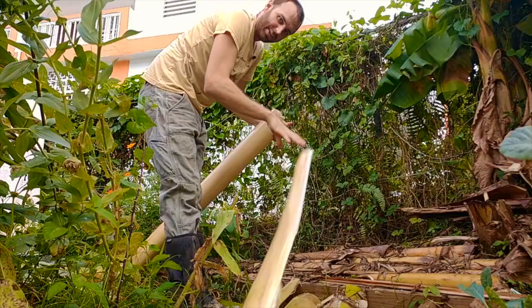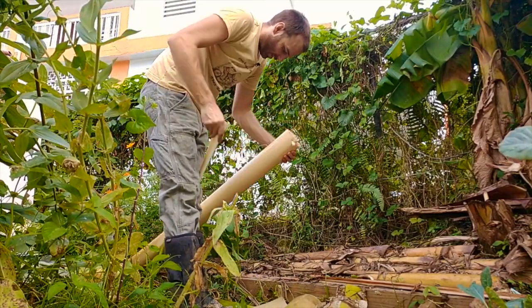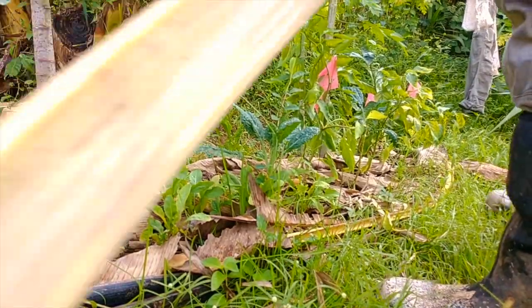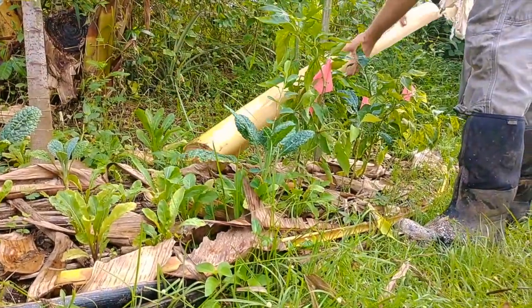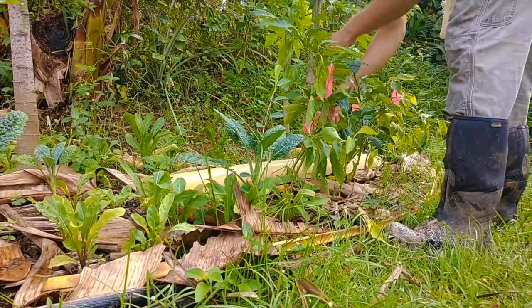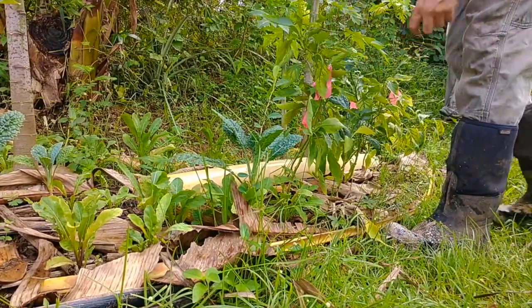And all this is really moist, really wet. Lots of water content in here. So right back here is a big strip of nothing growing. And so I'm just going to put that right there.